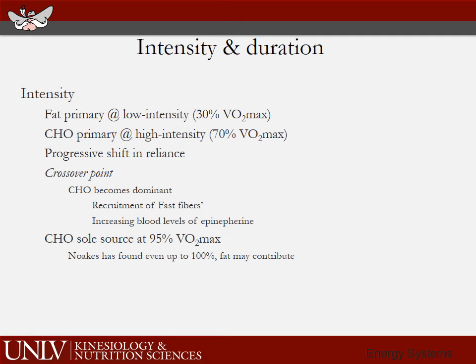At 95% VO2 max, carbohydrate is the sole source. Again, this is one of the contentions of Tim Noakes, who believes that even at 100% VO2 max, you may still have some contribution of fat. This may be dietary, it may be many contributions, but he's a very strong proponent that your body will not allow itself to be carbohydrate depleted. Therefore, no matter the intensity level, you're still going to be burning some fat as an energy substrate.